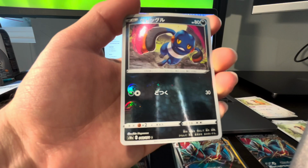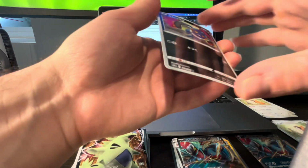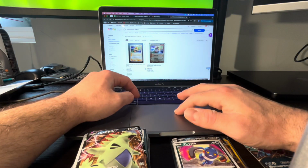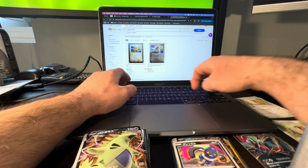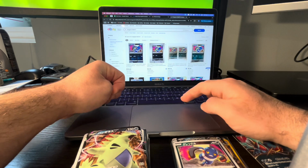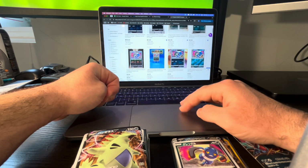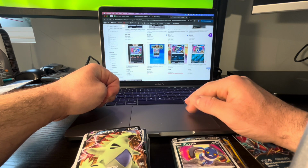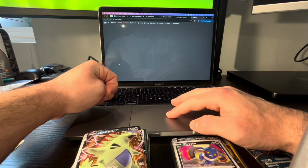So first I'll be starting with this Krookodile reverse holo card, and the way I go about looking up the prices on eBay is I'll type in the name, and then the set name, which was, I believe, SV4A or something like that, or S8A, and then you'll just see a bunch of listings because people list the card name and the set name.